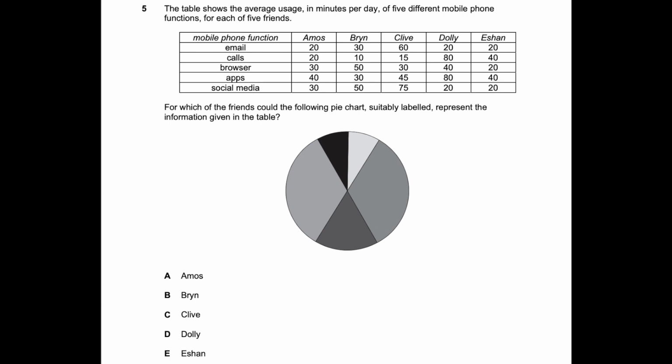This can be deduced by looking at the pie chart. 1. The 2 largest sections in the pie chart are the same size. To find the person whose usage may fit into this, scan down each column. Bryn, Dolly and Eshan match this criteria with 50, 80 and 40 respectively. 2. The 2 smallest sections are the same size as the remaining section. Bryn, the smallest sections are 10 and 30, which do not sum to 30 remaining section.